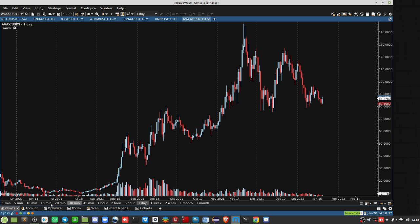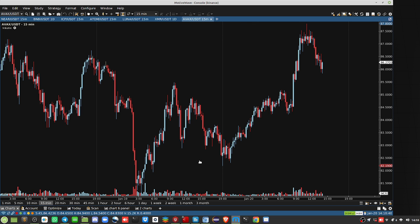But when you look at the 15-minute chart here, there's some bit of activity. You can see it right here. 81.50 at July 19th, 81.44, and it peaked here at 87. So again, a 5% move, drop back, and the question is, will it come back?